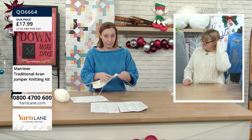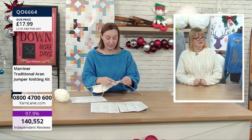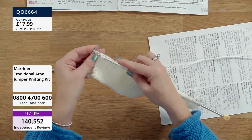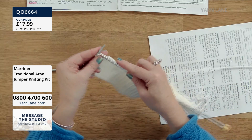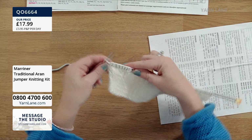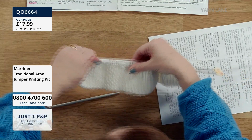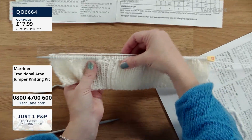I think just go forward a little bit. If you look, sorry. That's better. It's so tricky, isn't it? I'm just knitting to the end of my row now. I've done all my cabling, and I'm just knitting to the end of the row. And then I'll have a go at spreading it out so you can see where the little twists are.